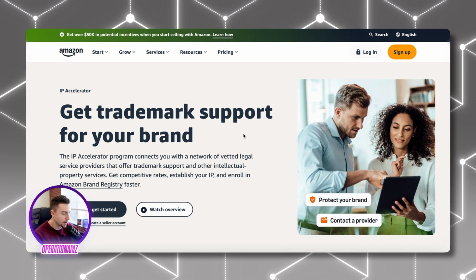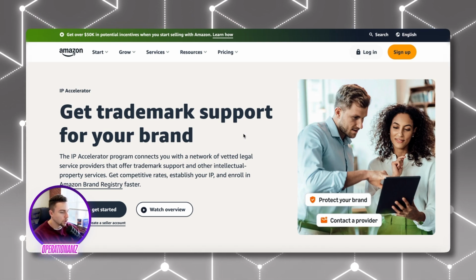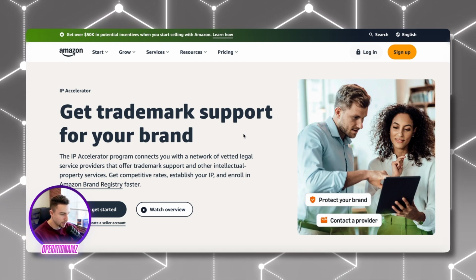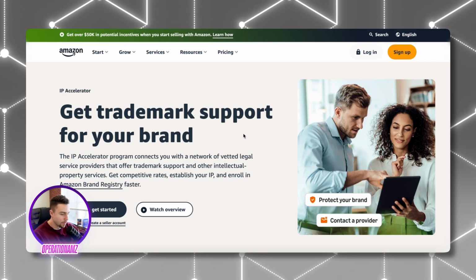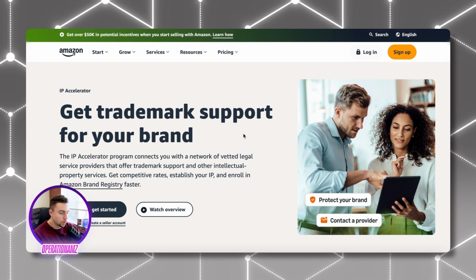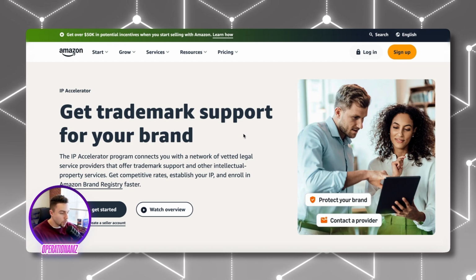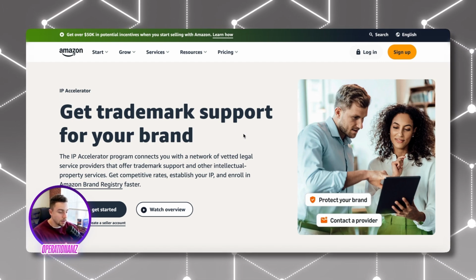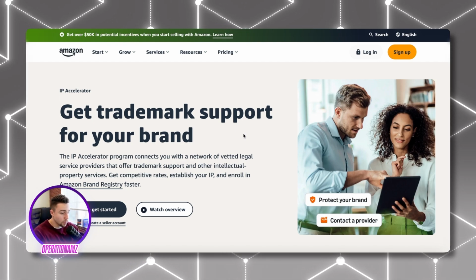So one program that Amazon has is called the IP Accelerator program. And this allows you to work with one of Amazon's in-partner legal firms in order to expedite that Brand Registry process. Meaning that if you work with one of Amazon's in-partner legal firms to obtain and file for the trademark, you will be able to apply for Brand Registry upon filing for the trademark, instead of waiting the standard 10 to 12 month process that it would take to complete the trademark process with the USPTO. So this is definitely something you'll want to consider.